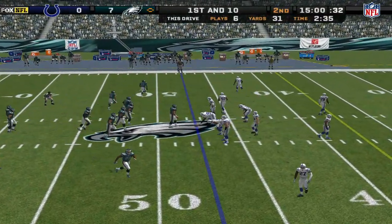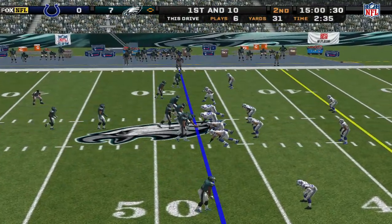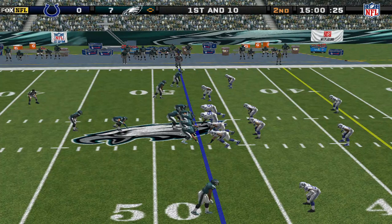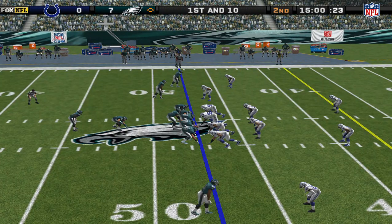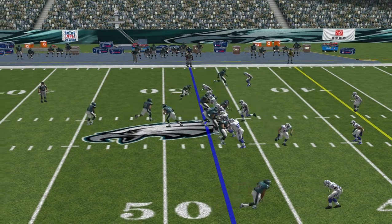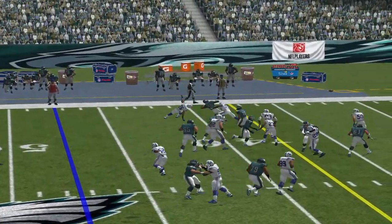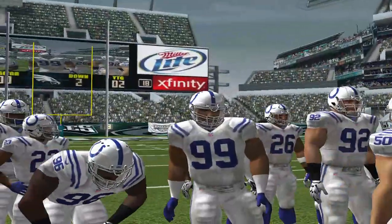Ball on the 47-yard line. Watch screen. The Colts come out in a 4-3. Here we go. On the call, spins away from the tackle. Leonard is there for the tackle.